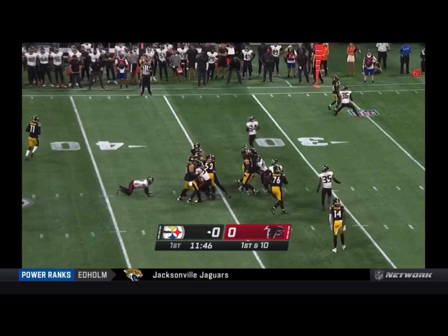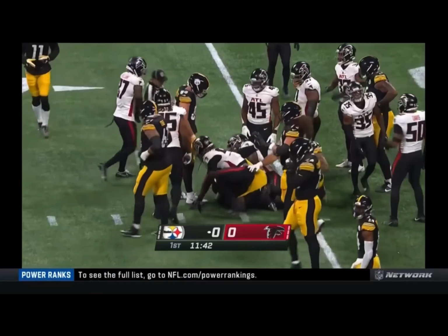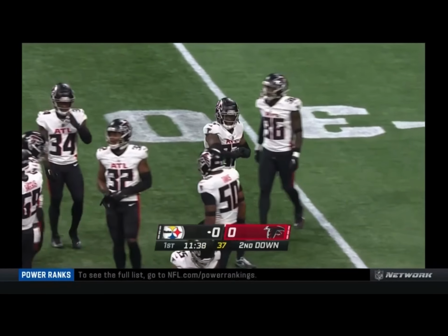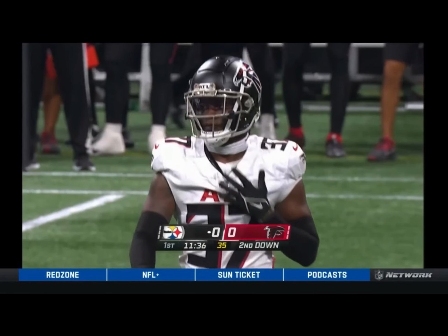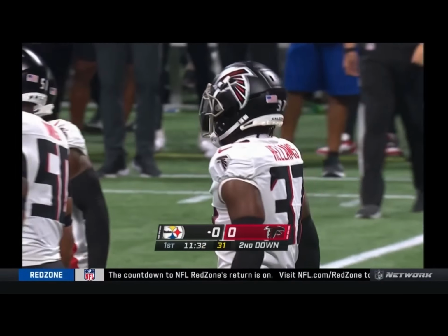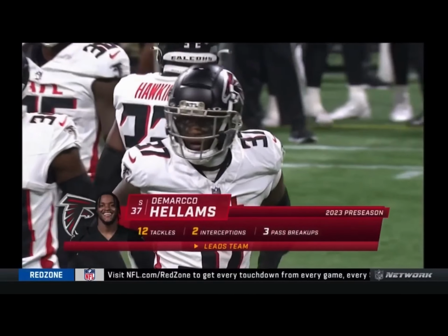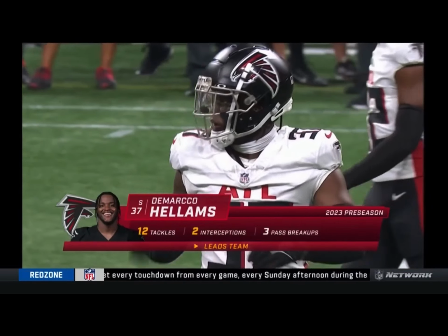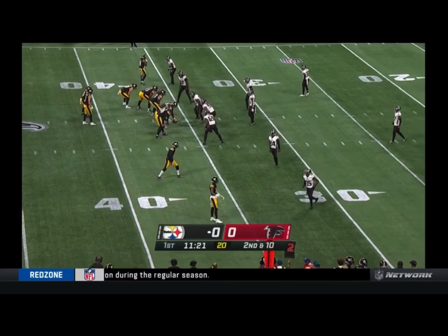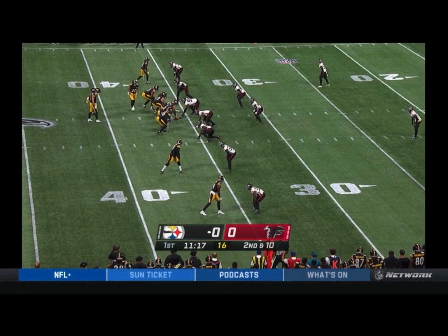Handoff again to Harris. Got hit in the backfield and stood up. And he's going to maybe gain a half a yard. Hellums did a nice job there of coming off the edge and finding a way to cause some traffic in the backfield. He's all over the field. Coach Arthur Smith has talked all training camp that Hellums has shown exactly what he showed at Alabama. They showed why they picked him in the 7th round. He's doing the same things he did for the Crimson Tide here all preseason long for the Falcons.